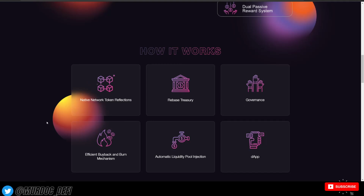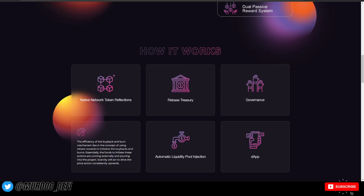Efficient buyback and burn mechanism. As you can see here, the efficiency of the buyback and burn mechanism lies in the concept of using rebase rewards to initialize the buybacks and burns. Essentially, the funds to initiate these actions are coming externally and pouring into the project. Scarcity will act to drive the price action consistently upward.